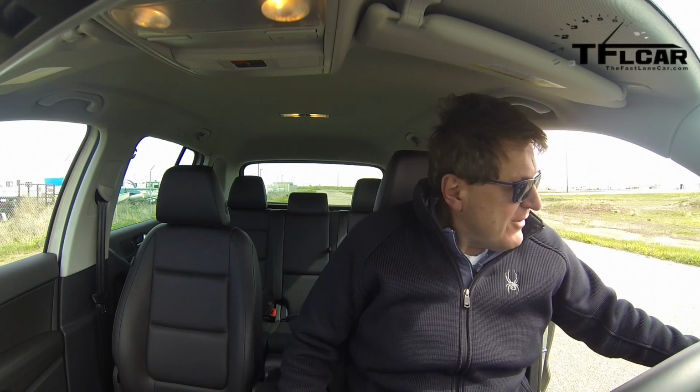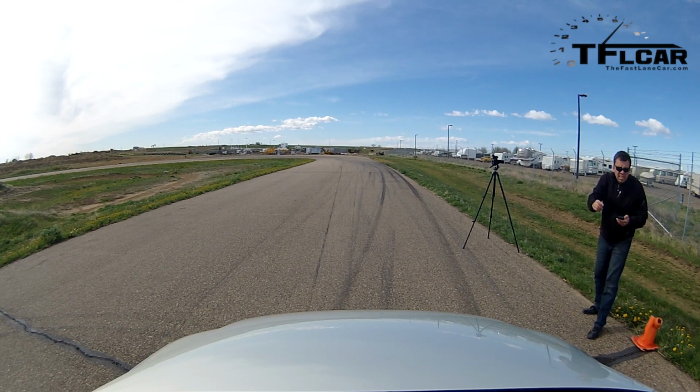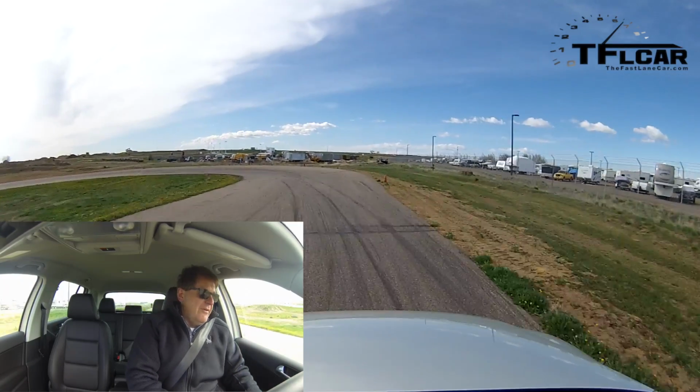You know what? We have a racetrack all to ourselves, so it would be a shame not to use it. Plus, it gets me out of the wind. Honestly, it's a little cold and windy out there. Sport mode, let's see how fast this goes. I'm thinking it's going to be right around 120. There we go. Let's face it, it is a bit of a grocery getter. All right, here we go.